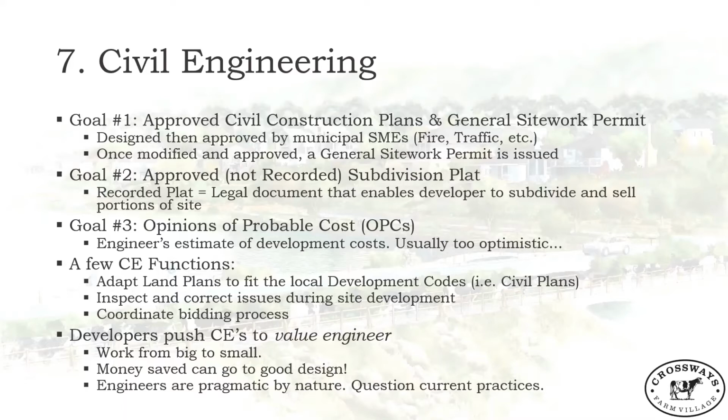So once you've completed your plans and you've got your plat, the engineer is going to issue you what we call OPCs, those opinions of probable cost. That's basically where the engineer is looking at the historical costs they've seen in projects. And because projects always get more expensive with time, OPCs always come in way too low. So as a developer, you just take them, you laugh a little bit, you make fun of them with your team, and then you go and find your contractors and ask them to give you soft bids, which are not binding, but they're a better idea of what the cost will be.